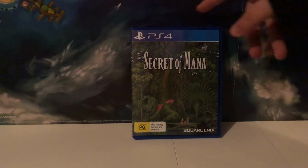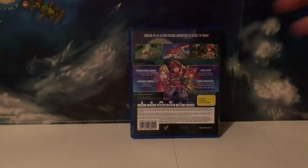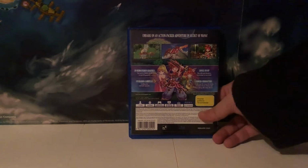I never played the Super Nintendo version, so I wanted to get this one, which is good because I won't be biased towards it in regards to what the differences are between the two, so I can come into this as a new player and actually enjoy it for what it is rather than for what it isn't.